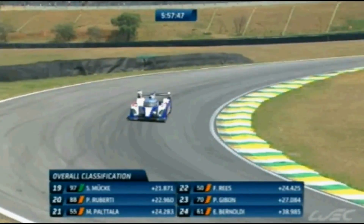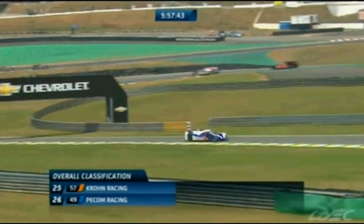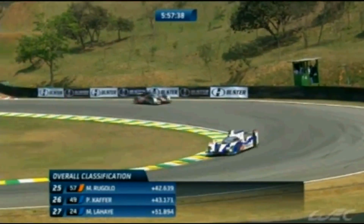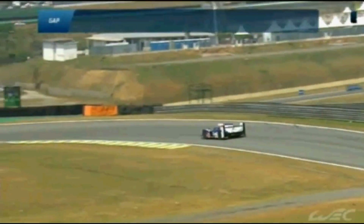The Pecom are waiting for their car, the 49. In comes the 57, surprisingly. The Cron racing machine comes in. That must have got caught up with debris, perhaps. There's the 49. Pierre Caffer brings in that Pecom car. Also problems. Here's the Oak car that got involved.